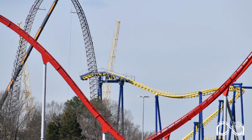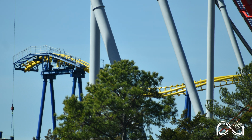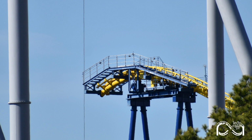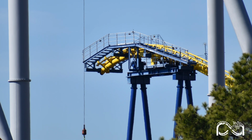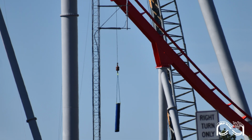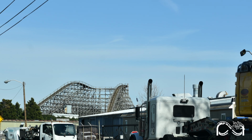Demolition on Nighthawk is still going strong. Since our last update, Carowinds has been actively removing the ride's lift hill. We also noticed that the ride supports for the lift hill are slowly disappearing. During our visit, we saw a crane in action lifting up and moving a support piece away from the ride area. Drop Tower, on the other hand, is now completely gone.